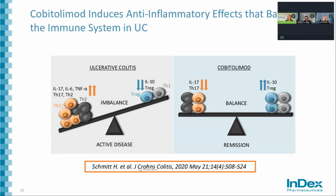So as a summary, in ulcerative colitis, you have an imbalanced immune system. You have too many of your pro-inflammatory cells and cytokines and too little of your T regulatory cells and anti-inflammatory cytokines. So you will create a chronic inflammation, which will lead to these ulcers and the symptoms that you see in ulcerative colitis. With Cobitolimod, we again receive a balanced immune system by reducing Th17 and IL-17, for example, so the pro-inflammatory cells and cytokines, and by increasing T regulatory cells and anti-inflammatory cytokines such as IL-10.